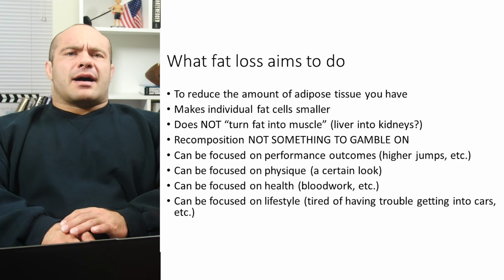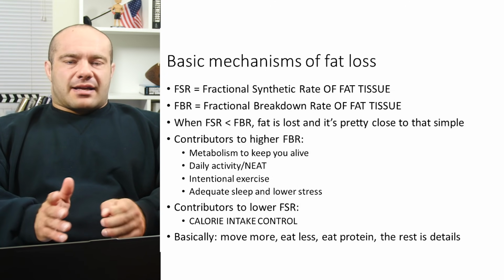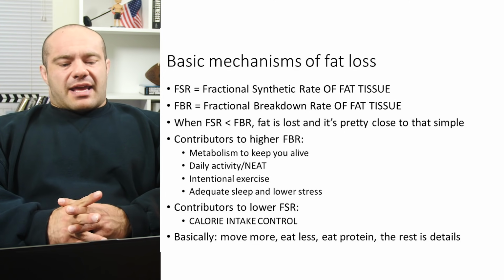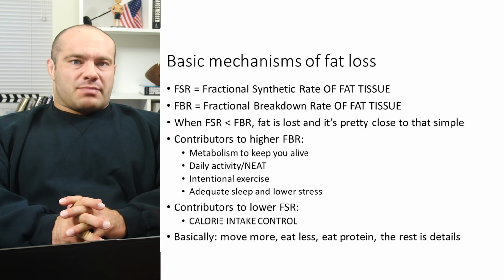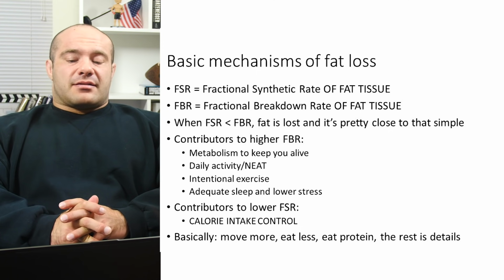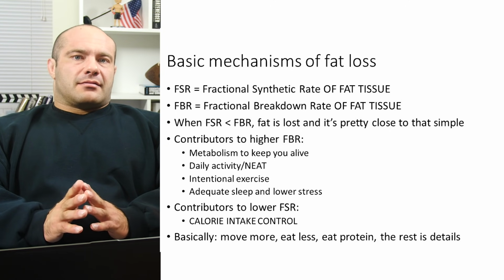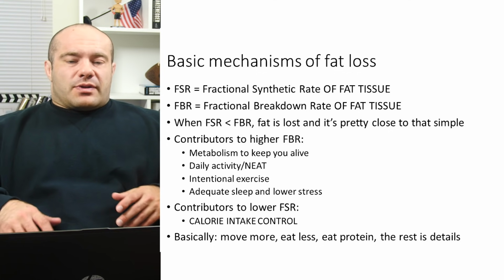Right. Now, how does fat loss work as far as basic mechanisms? Well, we can just take a sort of biochemical approach at this. The FSR is the fractional synthetic rate of fat tissue. That's how fast fat is built. And the fractional breakdown rate, FBR, is the degree to which fat is lysed, to which it is degraded, to which it is broken down. And it's really quite simple.